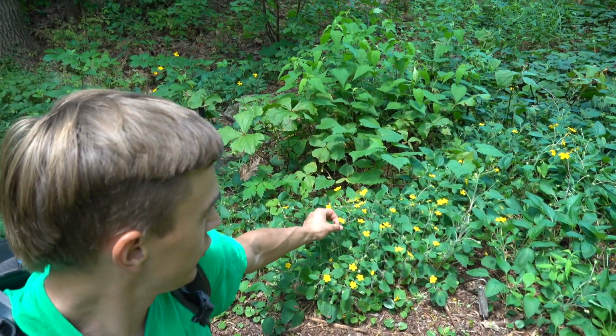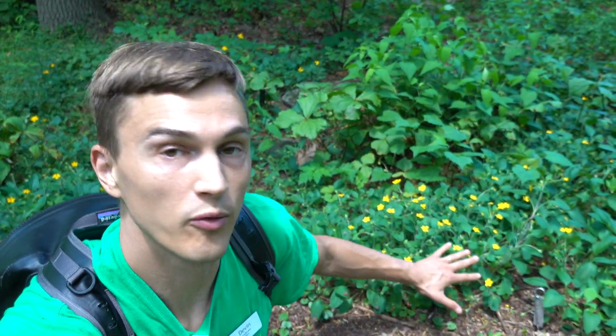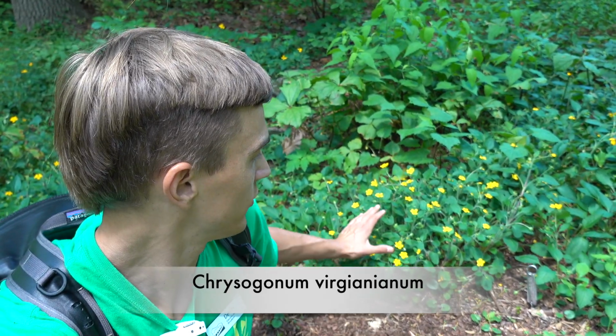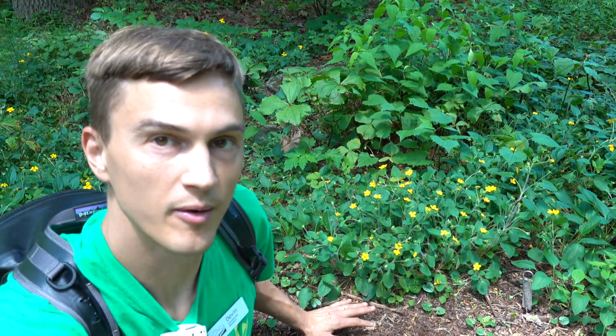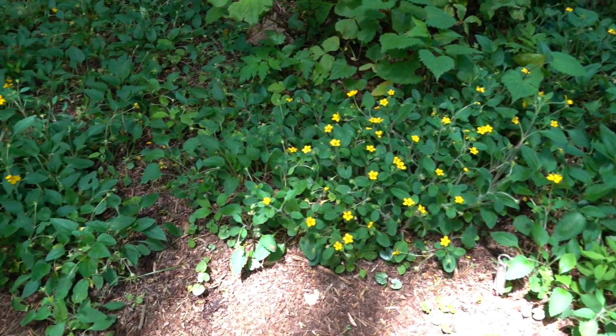Another lovely ground cover for the shady garden would be this wonderful yellow blooming ground cover. It spreads by rhizomes, so it creates wonderful patches, Chrysogonum virginianum, and it will bloom pretty much on and off from late spring all the way until autumn time. Look at how it spreads.